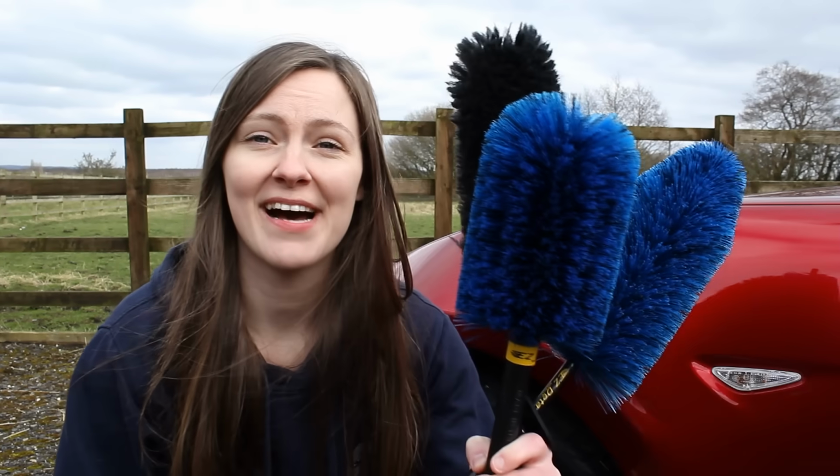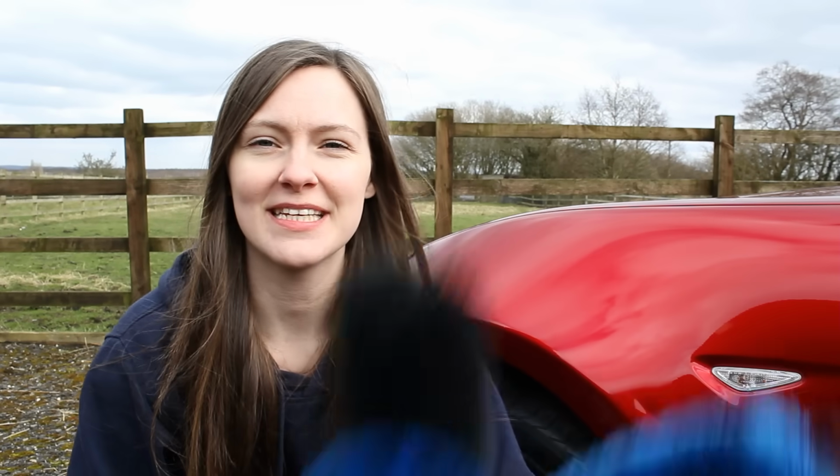So here I have my next upgrade. These are some wheel brushes. Now, I've been known in the past to be a little bit cheap when it comes to wheel brushes and just buy the more inexpensive knockoff, copy versions. And if I could go back, I would definitely change this and just buy these 3.